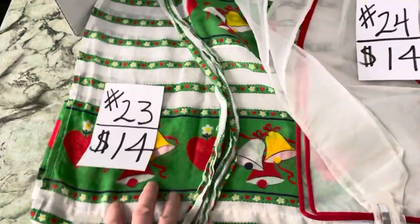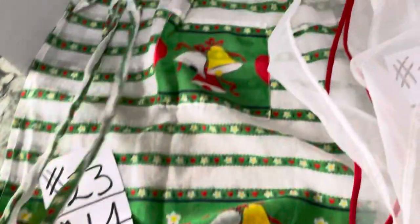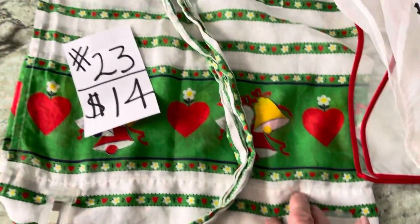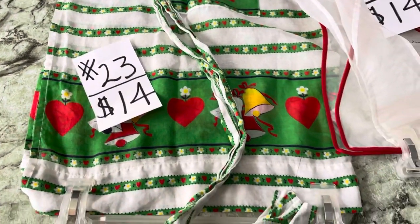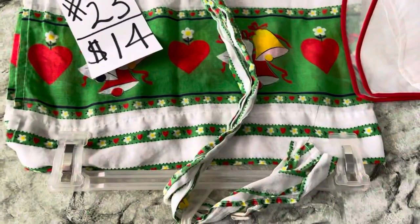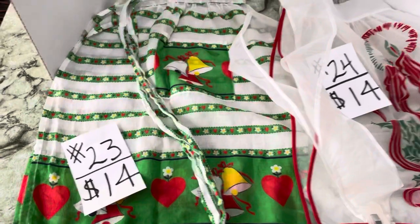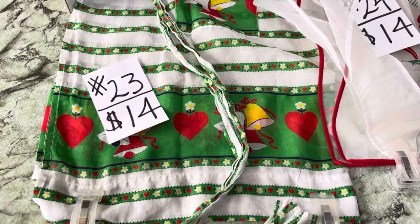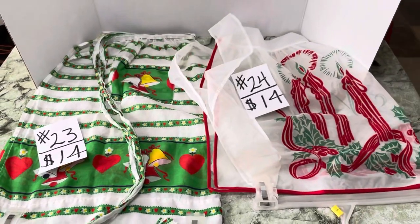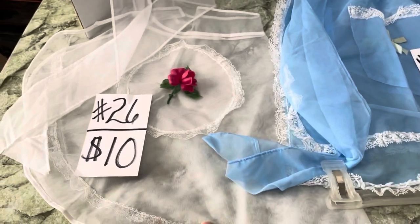And then this one has little bells on it. Very, very cute. Love it. And this one is, you know what? This is not even a Christmas one. I thought it was, but it is not. It's just a regular apron. It is $14 and it's number 23.